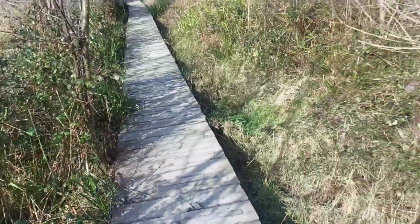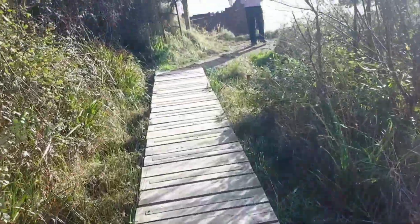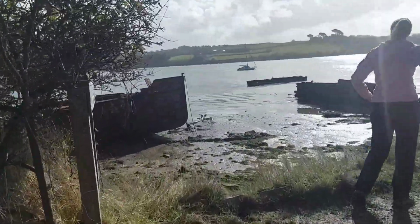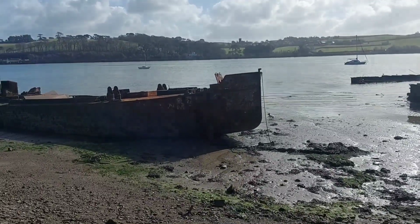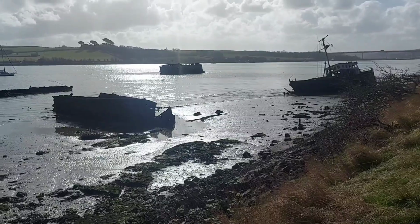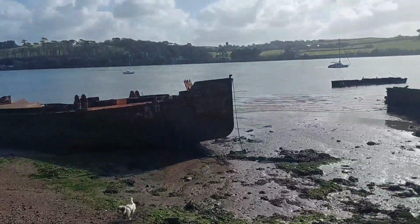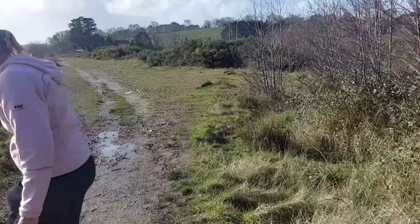Walked along this wooden raised path there for us. And then we come out to the other side of the shipyard. And yes, they're straight down onto the water. God, that's a few old rotten boats there. God, it's just deserted. Wow, well, they're having fun. Isn't that lovely? And we're walking this way now.